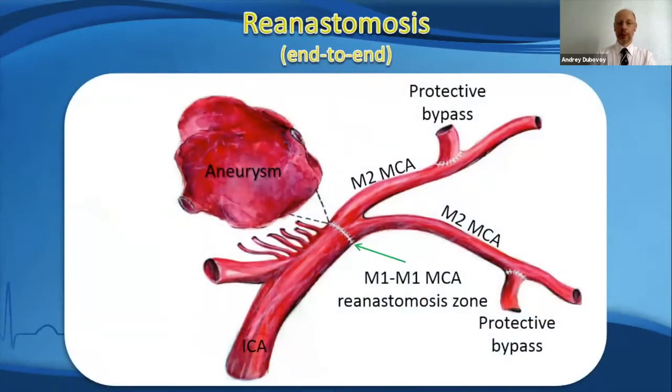Let's look at examples of all options of intracranial anastomosis. The first option is re-anastomosis. If you have a fusiform aneurysm, you can resect it and sew the ends of the artery together. This is a suturing line. This type of anastomosis you can use only in case of very close two ends of the artery.